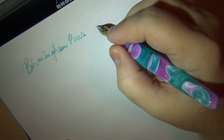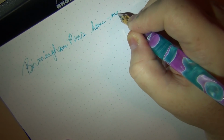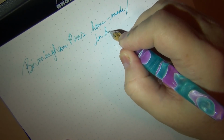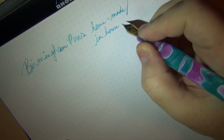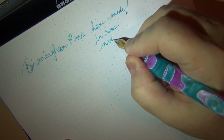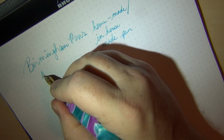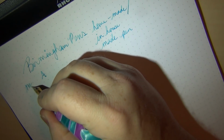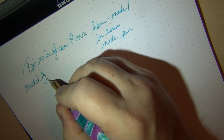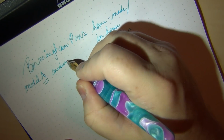And this was a homemade, in-house made pen. It is their Model A, which makes sense that it is their very first one. It has a medium Knox nib.